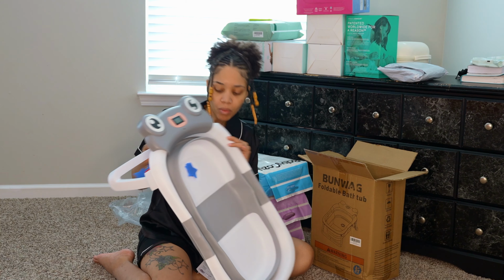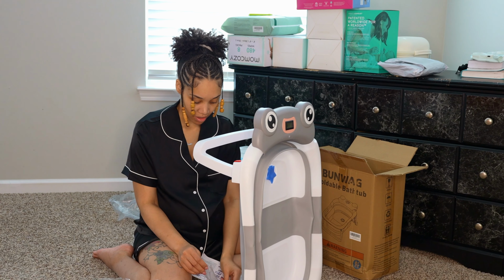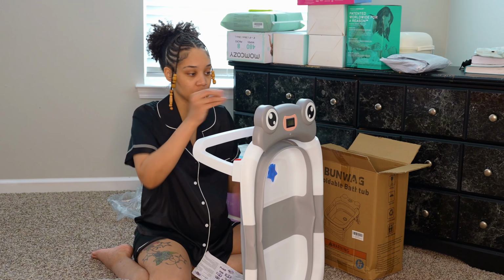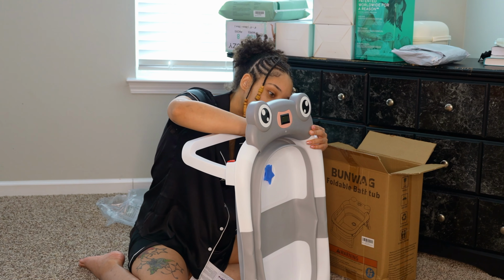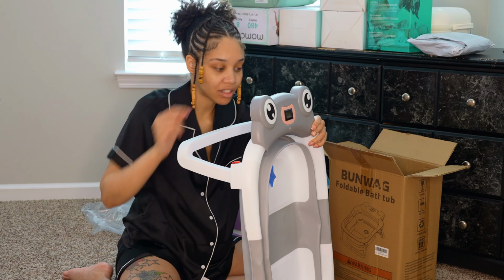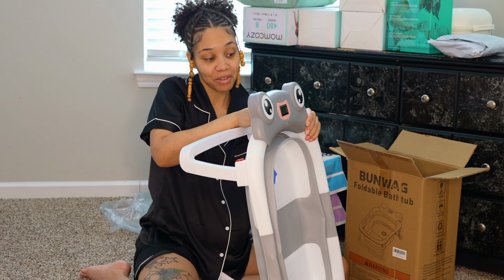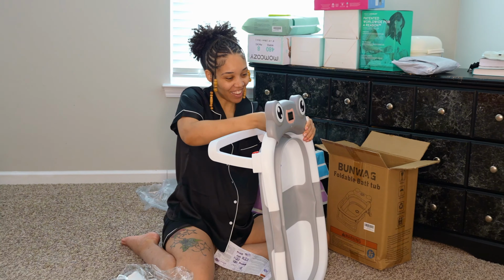So we only have this left, which goes in the inside, and this looks like it's an extra one of those. So we must be almost done here. I'm just gonna screw these in to make sure that it's nice and sturdy. And then we will put this stuff up after that.